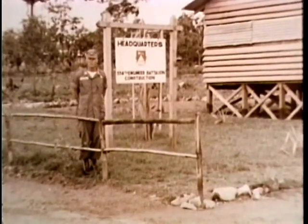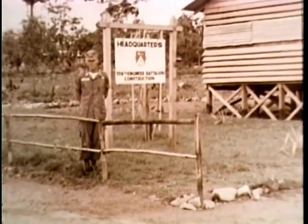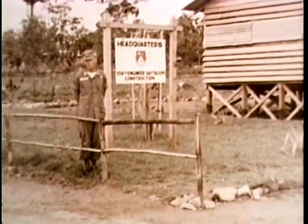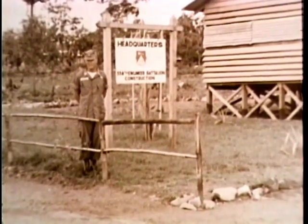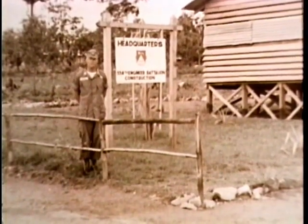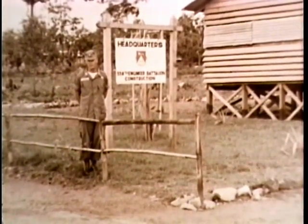I'm Lieutenant Colonel Beecher. I'm the commanding officer of the 538th Engineer Construction Battalion. We're located at Camp Saon, Thailand. Our base camp is located approximately 45 kilometers south of Korat.